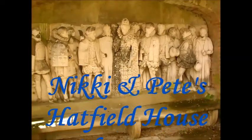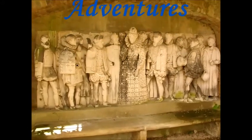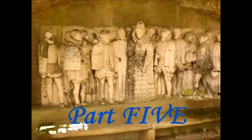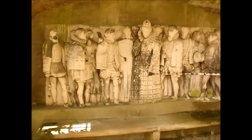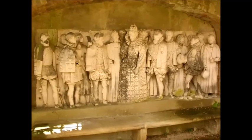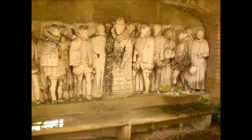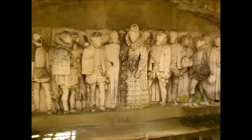Here we go. It's a nice sculpture of Queen Elizabeth I and her entourage, her aides. Many of them. I think they're all men. Oh no, the odd one, the odd female. Yeah. Wow. There you go. How about that?